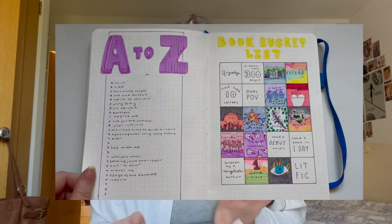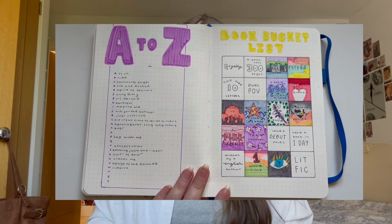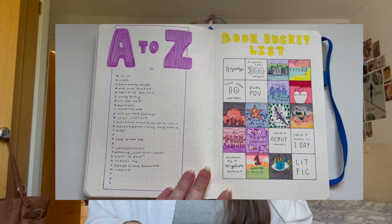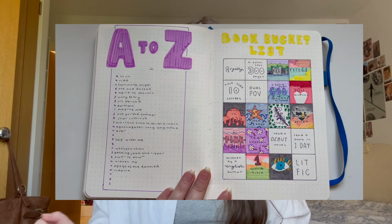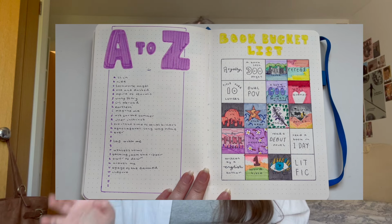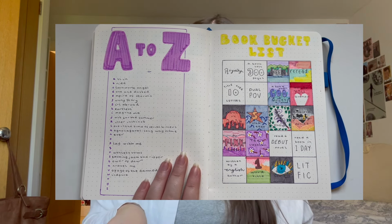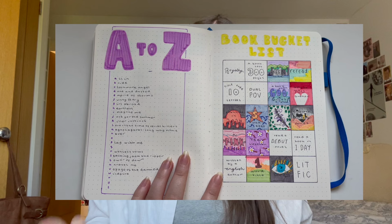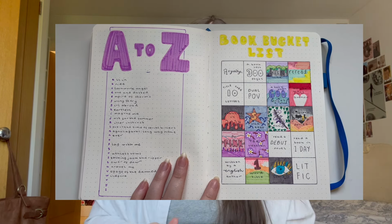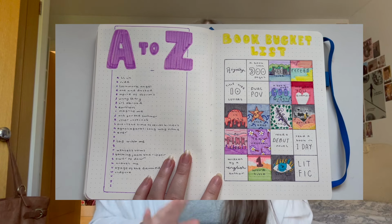I haven't been keeping up with this enough, because I've definitely read an English author, definitely read dual POV, probably read a title over 10 letters, probably read a book less than 300 pages. But I'll get to it and be like, oh no, this isn't the book I want to fill out. As you can see, I copy a rough idea of what the book looks like.